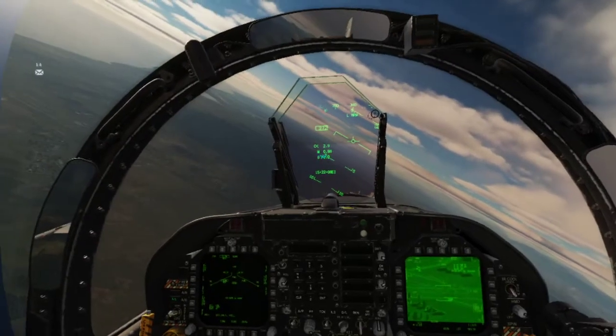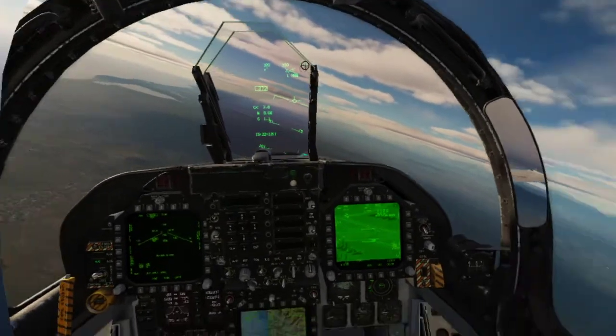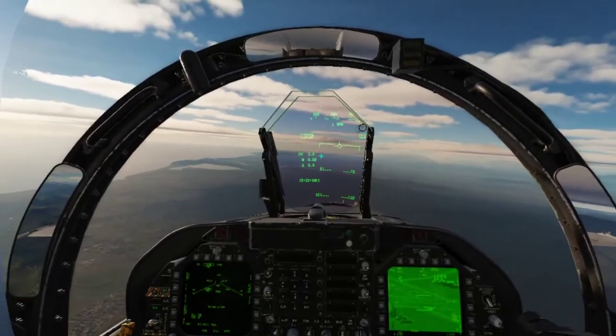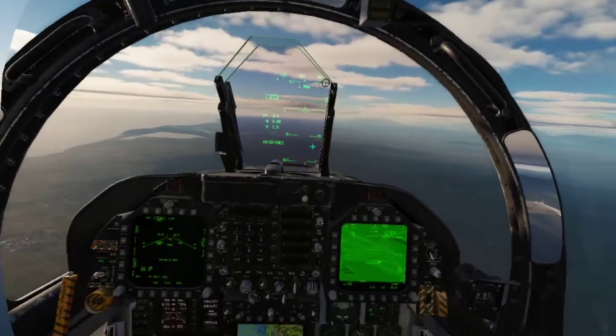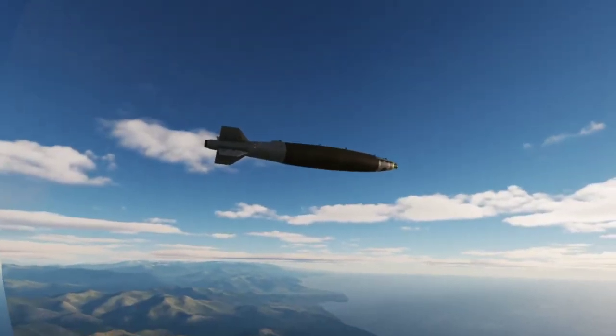Do it whenever it says in zone, really. Yeah. I mean, if you hit the first target, like if you hit exactly what you were aiming for, then just redo that. Just don't designate the point, like a point track. Yeah. Rockets away. Or bombs. Rockets away.